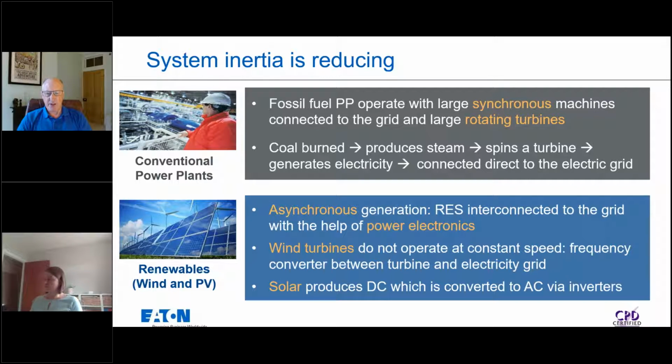When we think about the way a renewable generator connects to the grid, that's through power electronics. And a power electronic generator is an asynchronous machine which doesn't carry the same physical inertia as the traditional large generators. Now, you might expect large wind turbines, and particularly some of these vast offshore machines that we see being installed, to carry a significant amount of inertia. But when we think that the speed the turbine blades spin at varies with the wind speed, that's not a constant 50 hertz inertia that we can feed directly onto the grid.